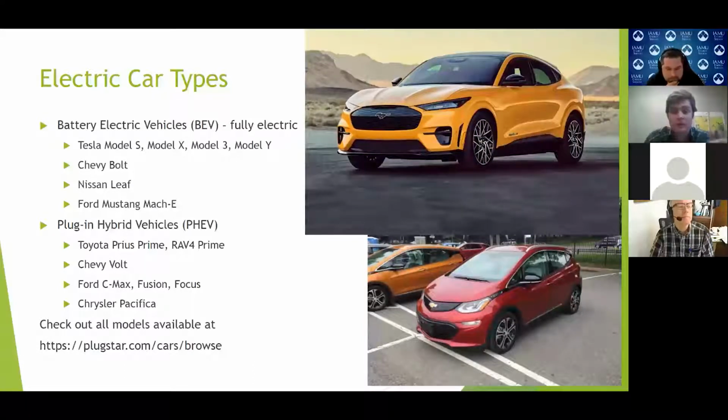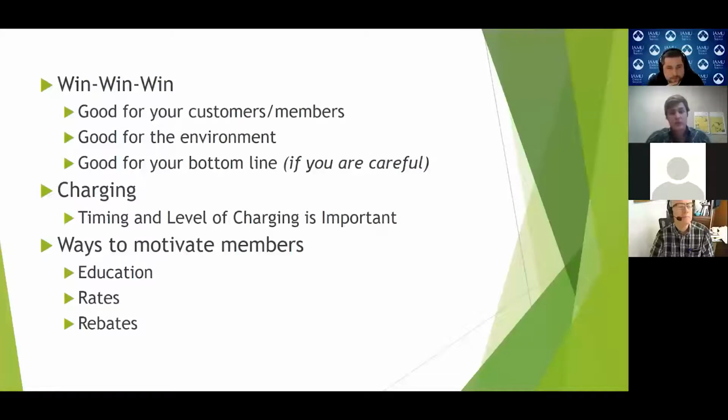But I think this list is a pretty good indication of some of the top selling ones, and maybe the ones that aren't incredibly expensive, coming out from Lexus and the like. Just a little bit of what we're going to talk about today.